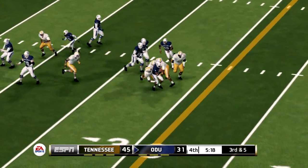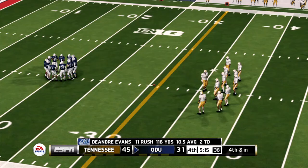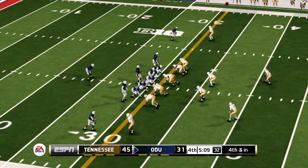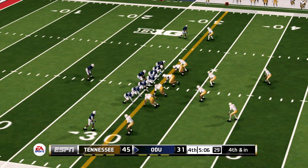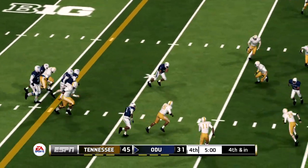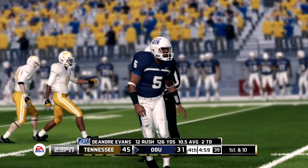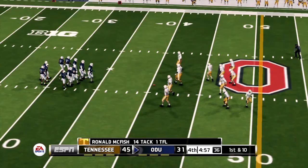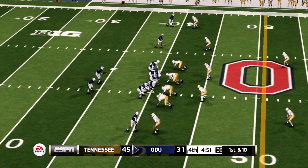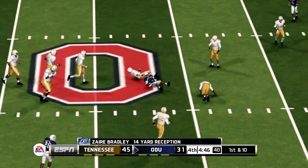He's on the run. And he's taken down at the 30. So it's 4th down, and the offense is still on the field. Now he's scrambling. It's always a snap decision when you decide to tuck it and run. On that play, it was definitely the right move as he got the first down after a nice game. Slings it. Tackle made around the 46-yard line.